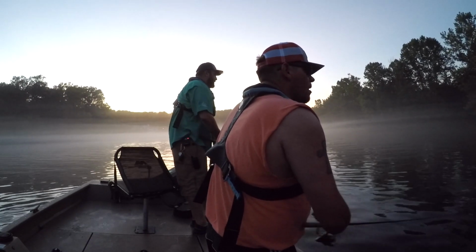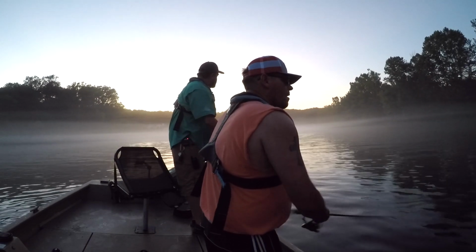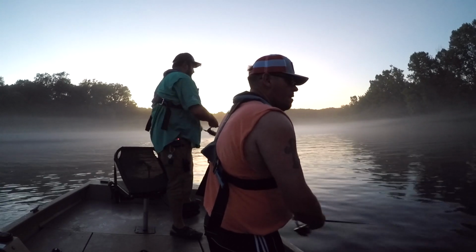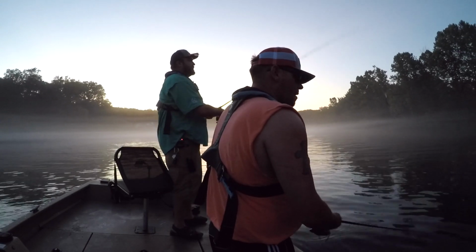The flat that we're on right now is what we call the Cooper Creek flat, and it actually goes for a few hundred yards. Stays pretty much the same depth all the way across here. That can be a really good spot for fish.